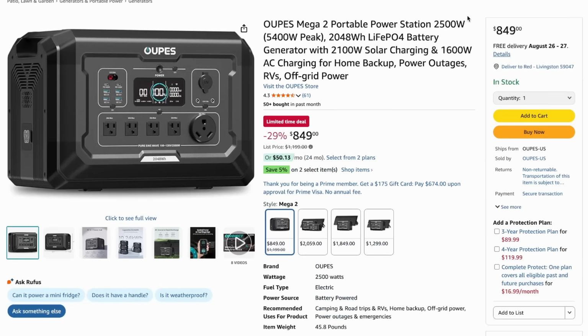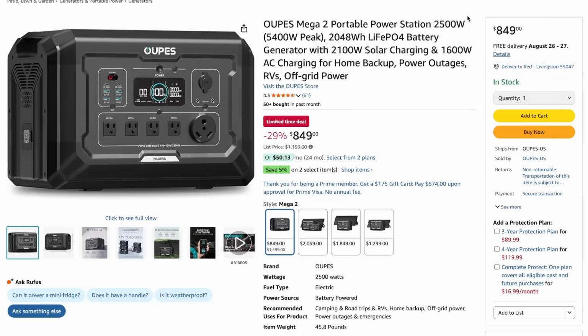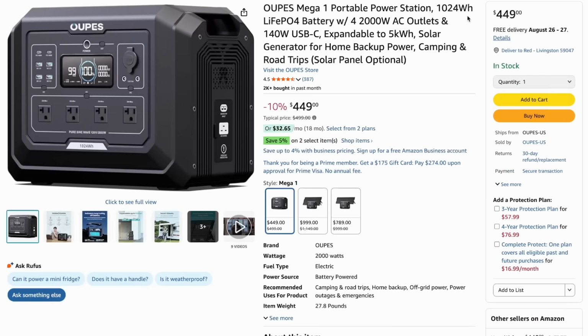And then Oops is like, oh, really? Well, I can do a 2048 watt hour battery here for $849. So you're $50 less. You're getting about the same outputs on it. That looks like the Anchor's got a few more USB ports on it, and this one does not have the wheels. So your choice on that. Then we got the Oops Mega 1. This is a 1,000 watt box, and it's coming in at $450. I can't believe how cheap these things are getting.